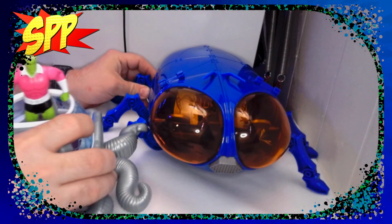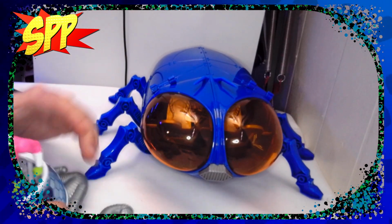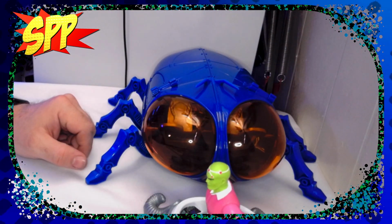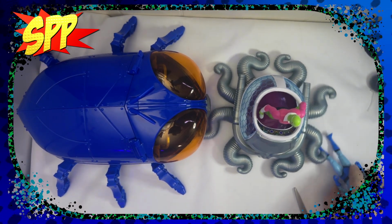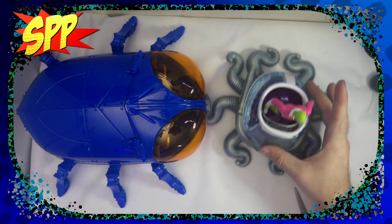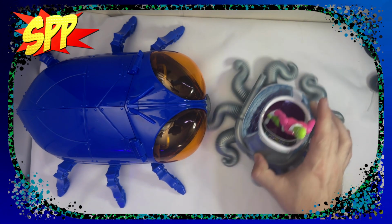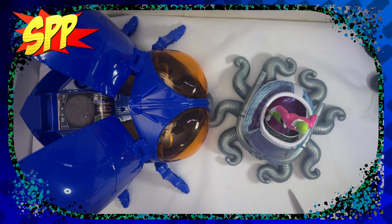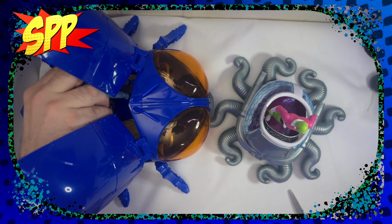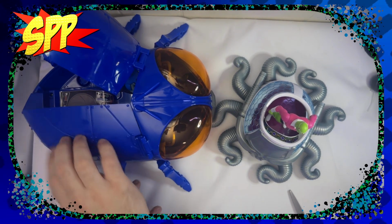Here's the skull ship next to it for comparison. Let's overhead this just so you can see it a little bit better. There you go. Yeah, there's a pretty good size comparison between the two. Now, the bug doesn't shimmy, so that's a win for the skull ship. Huh? Where's your shimmy? Bug ship.